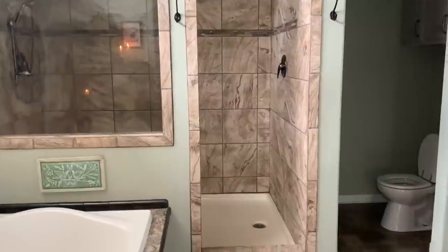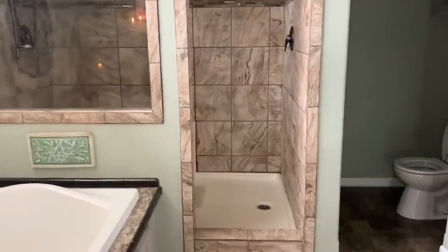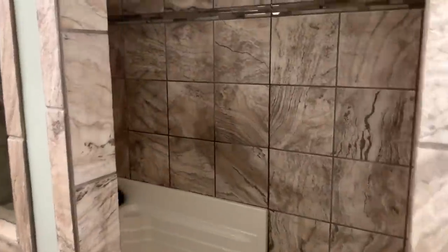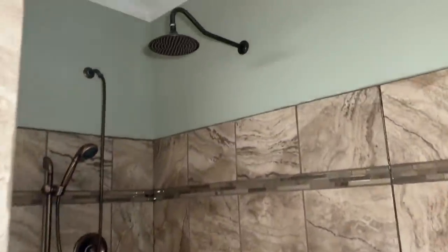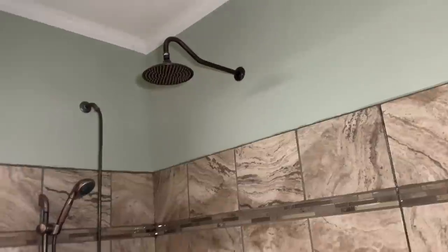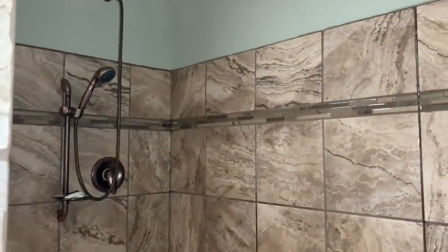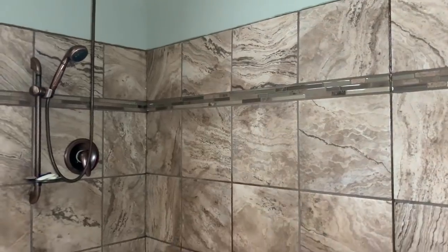I love our big walk-in shower. It's big and I love it. It's got a rain head on it, and the other piece too. So we really like our big shower.